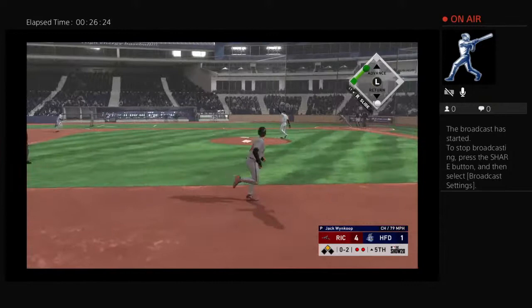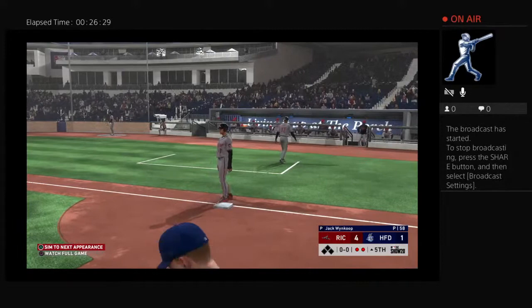Safely on second, and his buddy is high-fiving teammates in the dugout. Levine will put this one away, and the side is retired. A run, a hit, and a man.